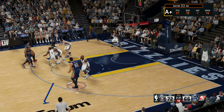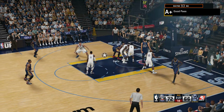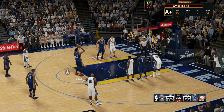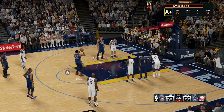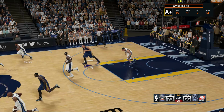Outside Gordon. Pass to Z. Now the dish to Davis. Take a look at what Anthony Davis has done. He has 11 points, and he's tacked on a couple of blocks today, too. Yeah, and I think that's been important because it's established a nice defensive presence for his team. He makes 1 of 2 that time. The Grizzlies trail by 7.